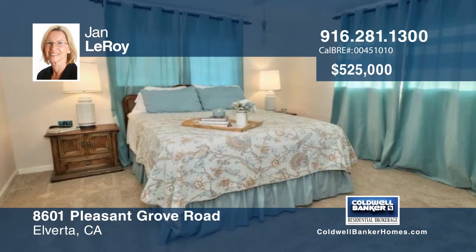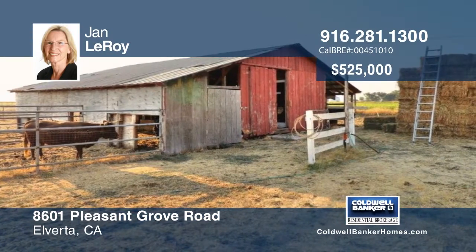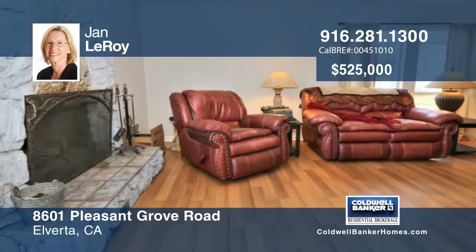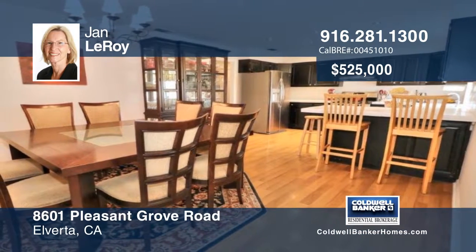Enjoy country living on this approximately 10-acre property with a single-story ranch-style home. The home has 3 bedrooms, 2 baths, plus a bonus room. The property features a gated entry, cross fencing, a hay barn, and a chicken coop. There's a 2-car garage that has lots of storage plus extra parking for an RV or boat. Jan Leroy would love to give you a tour.